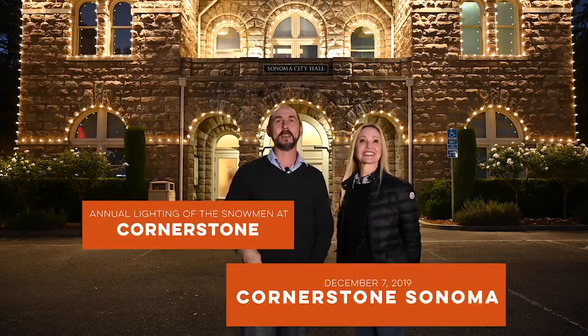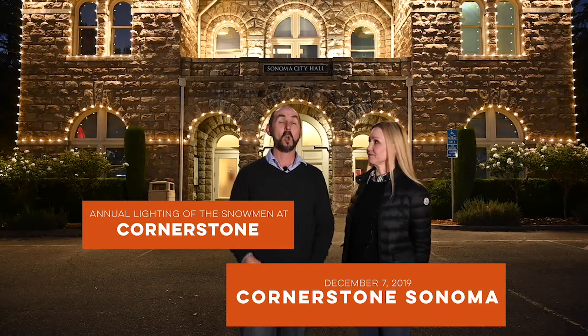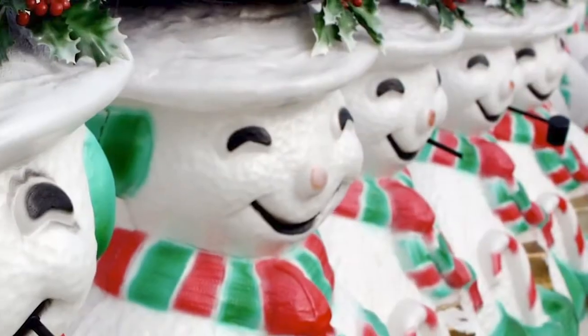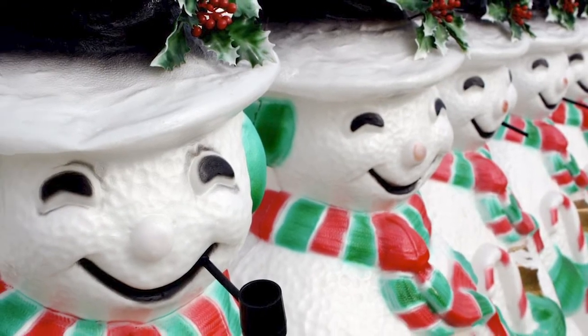Next up, we have the annual lighting of the Snowmen at Cornerstone Sonoma. Yes, this is different than the lighting of the plaza. Correct. So Cornerstone is just south of Sonoma in my favorite place, Baja Sonoma. They've got a bunch of plastic snowmen that they light up every year. They're always in a different configuration. New this year, we got a Christmas tree, we got carolers, we got hot cider. That's exciting. It's frosty fun down there at Cornerstone.